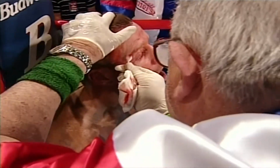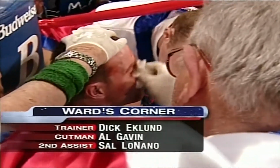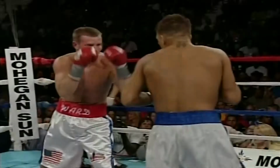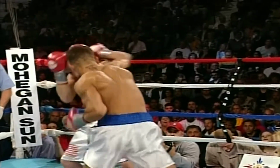It's on the outside. Got water, huh? Bucket? Relax. Right here to the right. Now this is Gavin to the right of your screen, and you can see that Al has already gone to work. Gotta move your head. Can you do that? And Emmanuel, let's take a look at how this cut was opened in the first round. I believe, as Larry said, on an Arturo Gatti left hook. Well, the cut's already there.